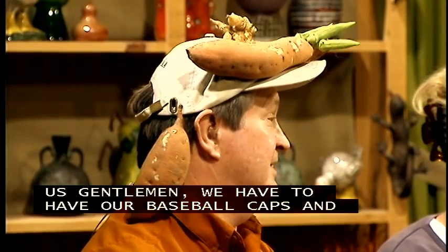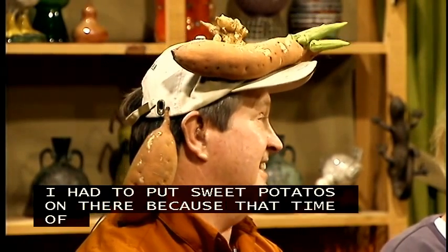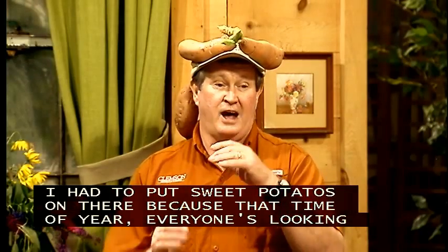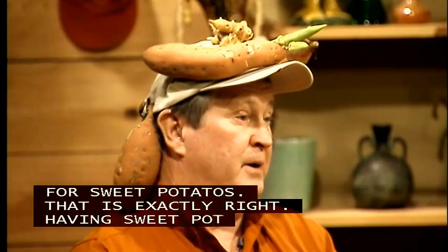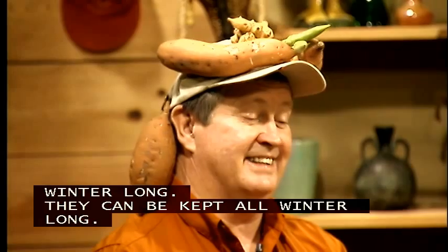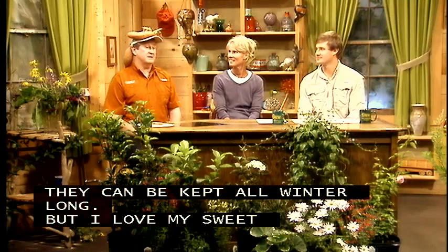Everyone's looking for sweet potatoes. Digging taters, that's exactly right. And having sweet potatoes for all winter long, actually. They can be kept all winter long. But I love my sweet potatoes. I grew up on them, a superfood. Yeah, and we kept them all year long and had sweet potatoes.